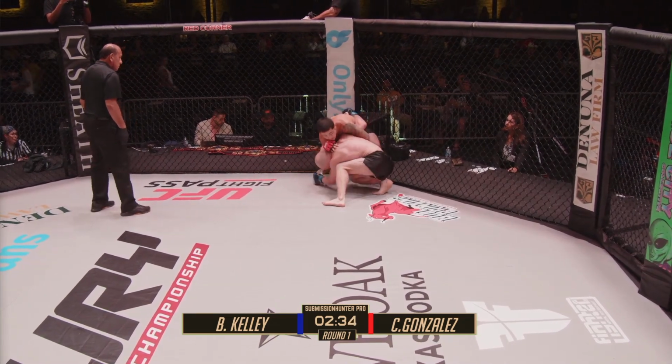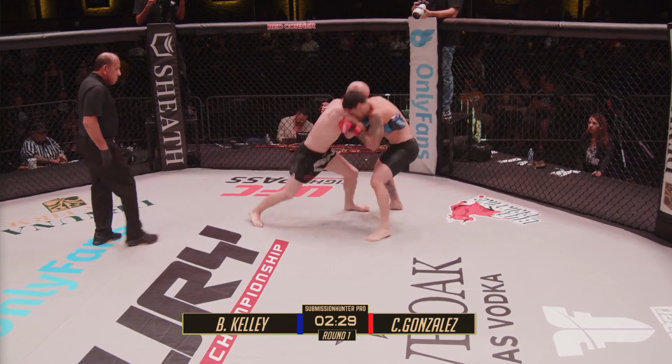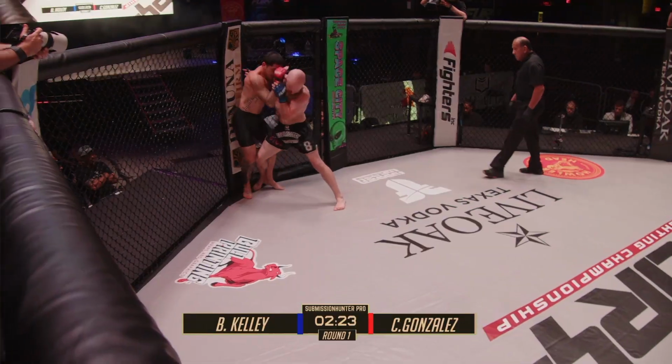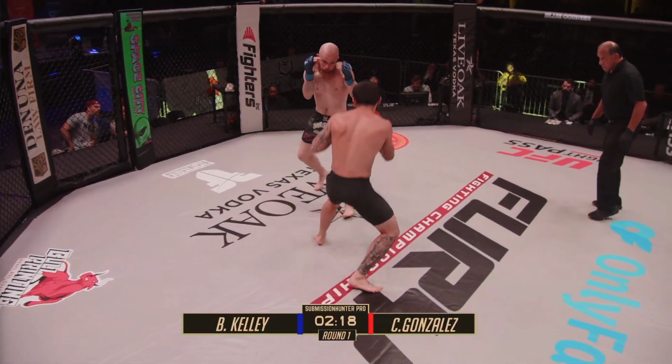Looks like getting this fight to the ground was a priority of his early on. Nice frame there from Gonzalez. It was good Kelley didn't accept bottom position in that exchange. Kelley is forward. He is really trying to snatch up that underhook and get that tight game started. Gonzalez is doing good by keeping space.